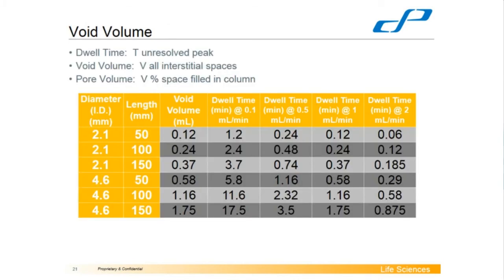There's something called void volume. This is the amount of volume in a column that's all that interstitial space. So this is spots that are voided in the column itself. And it becomes important because as you run your samples, you have the time of an unresolved peak. This is called dwell time. So if you're doing a chromatographic run and you inject a sample and 5 seconds later you start to see peaks, well, are you really seeing peaks or are you seeing basically ghost peaks? Because those peaks really don't exist.